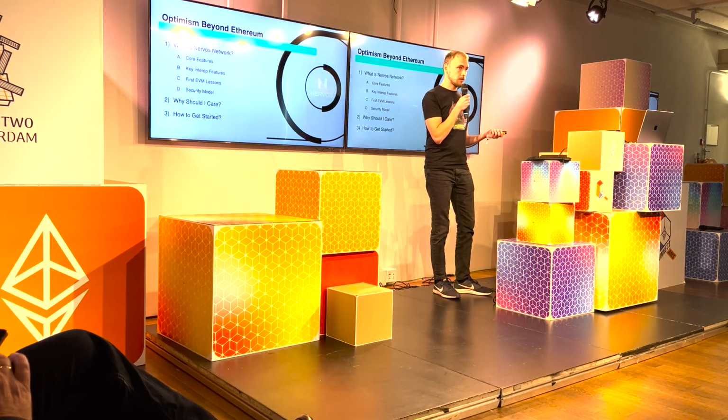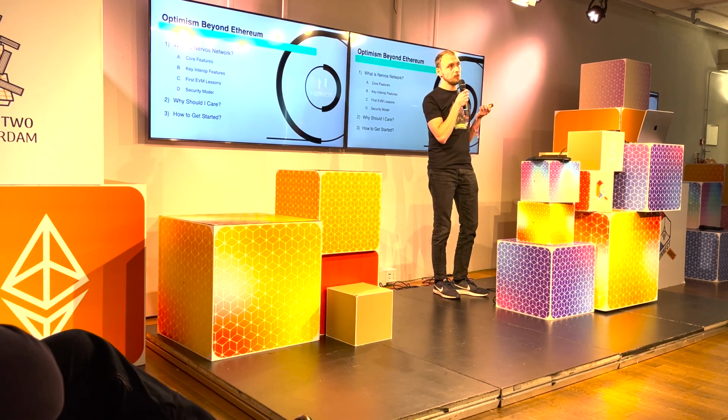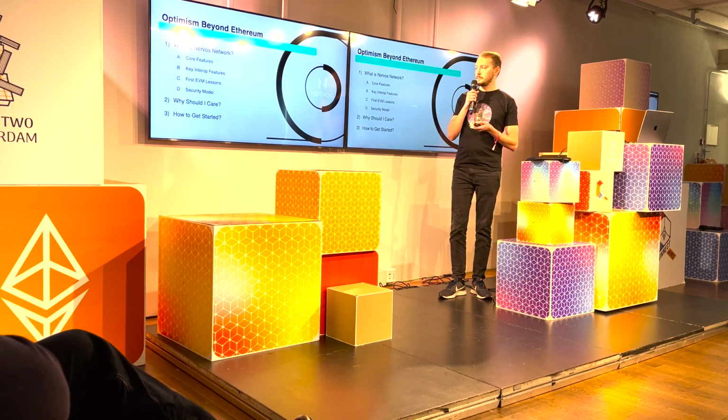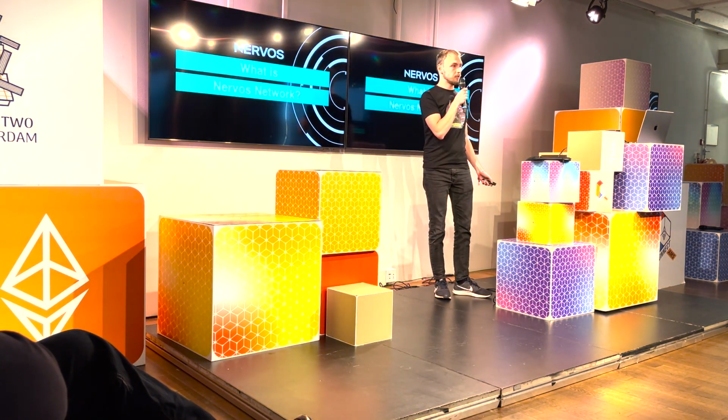First, I'll talk a little bit about our layer 1, because it's very important when we are looking at our layer 2, especially the virtual machine that we have on our layer 1. Then we'll talk about our layer 2. So first, what is Nervos Network?